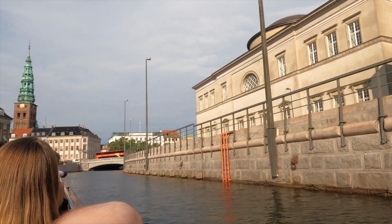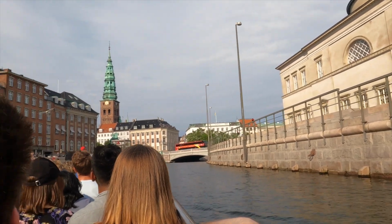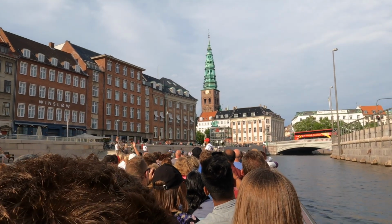So you can see a statue at the end of the stairs there on the left. It's from the 30s and it reminds of the women who were selling fish at this place.